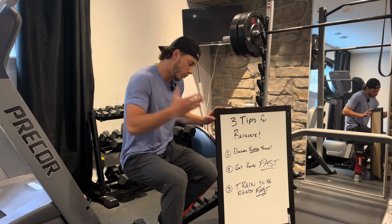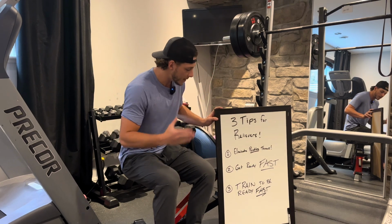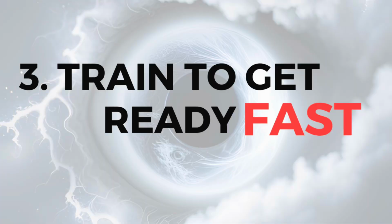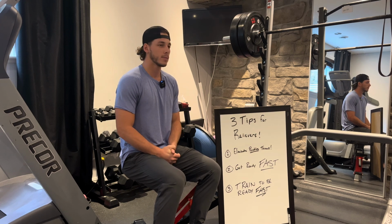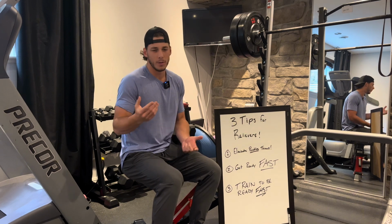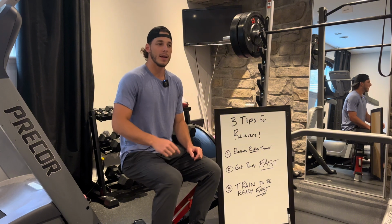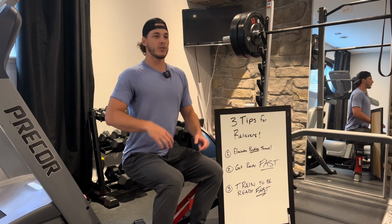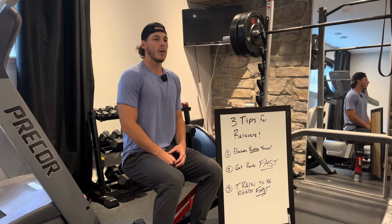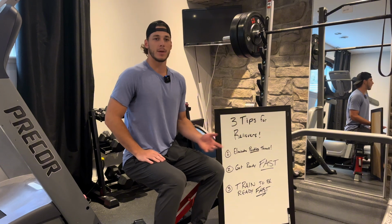And third, kind of the same point, but train to be ready fast. All right. So how do you train to be ready fast? Well, if you're a guy that gets into the gym and you take 30 minutes to warm up before you get under the squat rack, well, this is not saying it's an issue, but it's going to correlate to you getting ready for pitching, right? If you always feel like you need something, well, then maybe you need to look at your training and be like, why do I always need something to be ready, right?